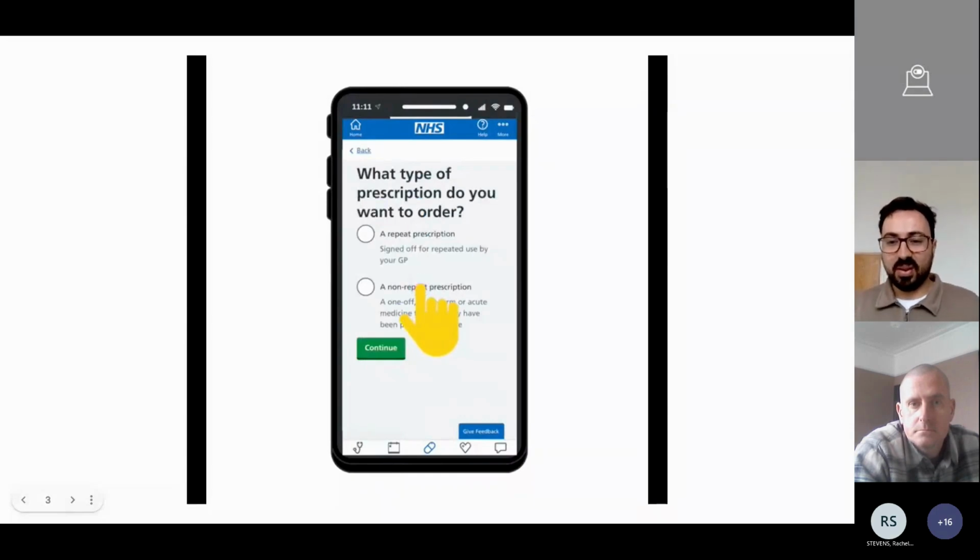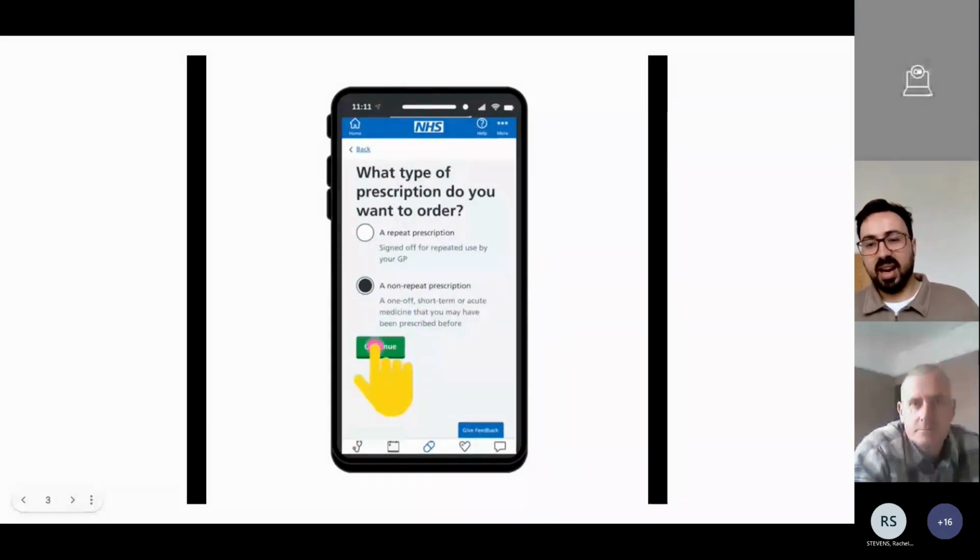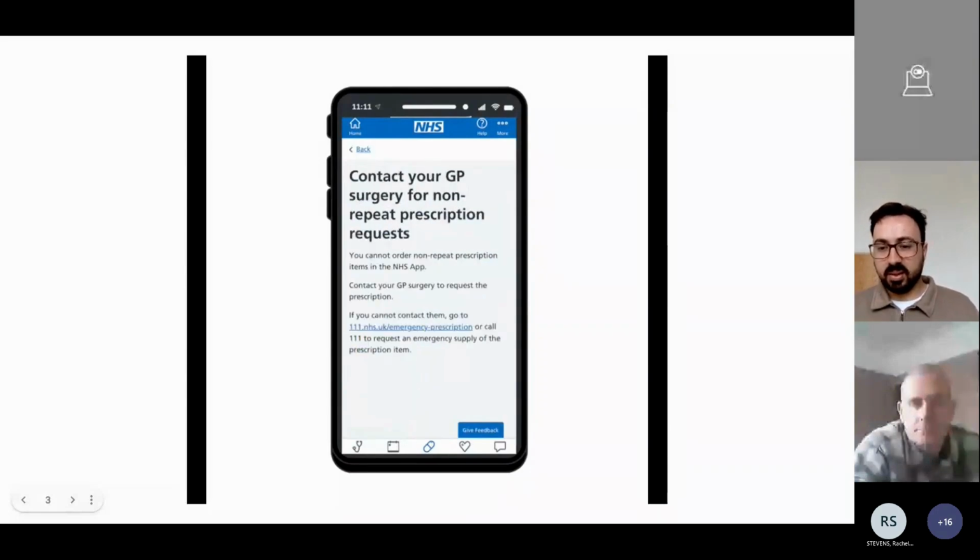And this is the bit that I find a bit funny with the app. It offers non-repeat prescriptions, and then once you select into it, as you can see very shortly, it will tell you that actually you can't order a non-repeat prescription. It's pretty obvious because you'd need medical attention to get your non-repeat prescription to find out what's wrong with you. So if you'd like to receive your prescription another way, obviously you'd have an appointment first. So we're just going to go back now to that initial home screen from when we first clicked repeat prescriptions on the NHS app.